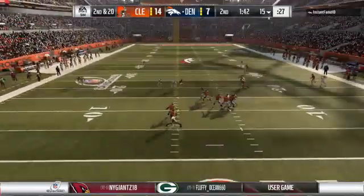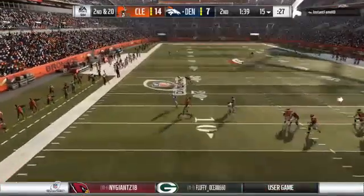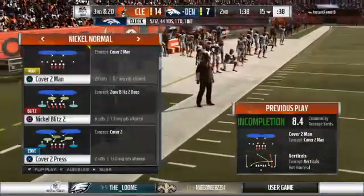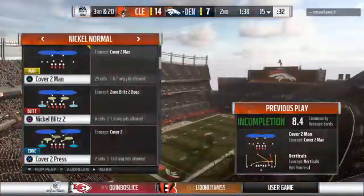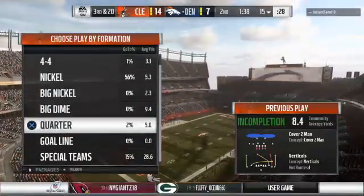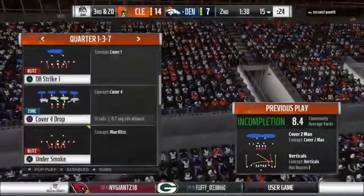Out of the gun, they'll look to throw. Forced out to his left. Incomplete. This defense has been very disruptive early on as they force another one to go awry. Seems to be the front and the back end. Pass rush, they've been able to get home, and they're taking the ball away in coverage as well. I love how you put it together. The front and back working in sync, only way to play good defense.